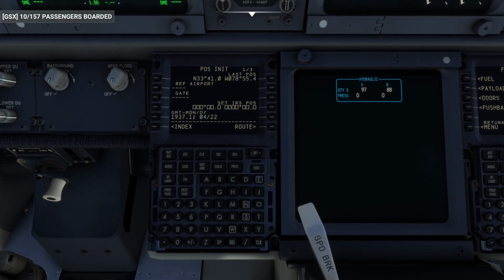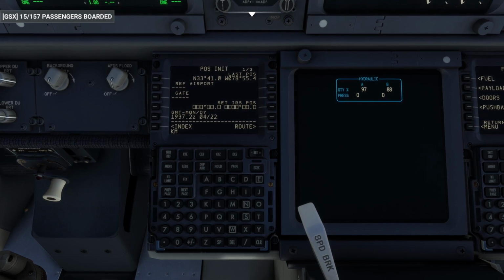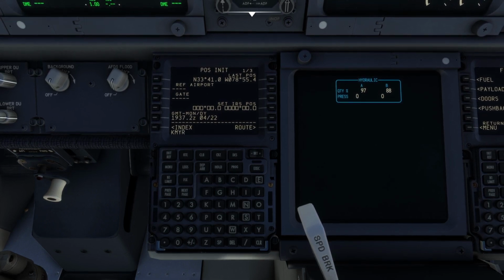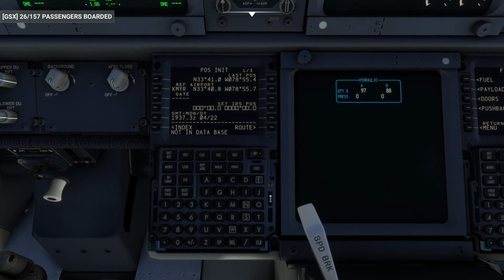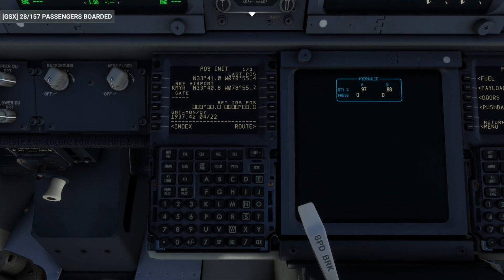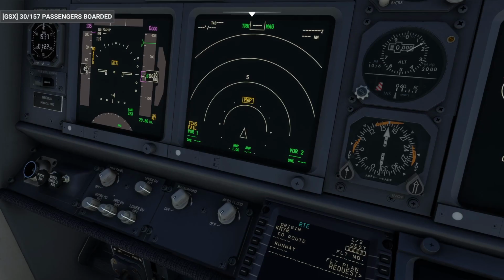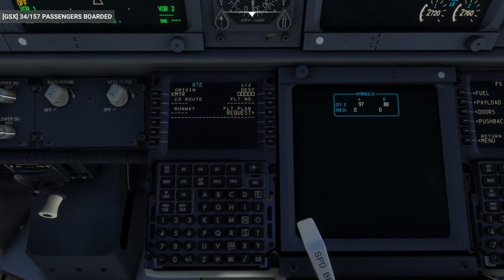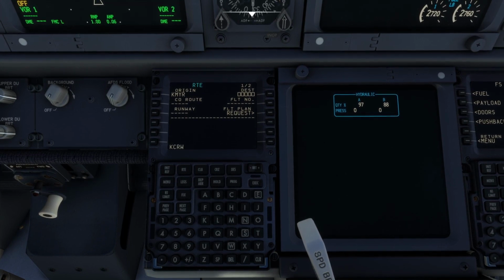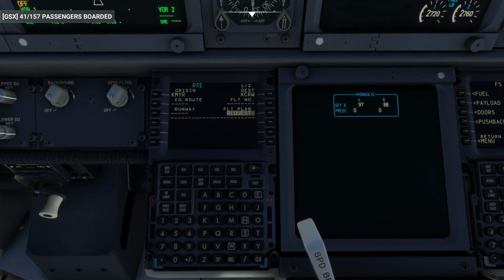We'll go inlet ref. We are at Myrtle Beach, KMYR. It may take your gate, it may not. We were at Bravo 6. Nope, doesn't like that. Okay. Last position, pop that in there, good to go. And we'll have IRSs here momentarily. Myrtle Beach, we're heading up to CRW, which is Charleston, West Virginia, or Charlie West, as it's affectionately known around here.